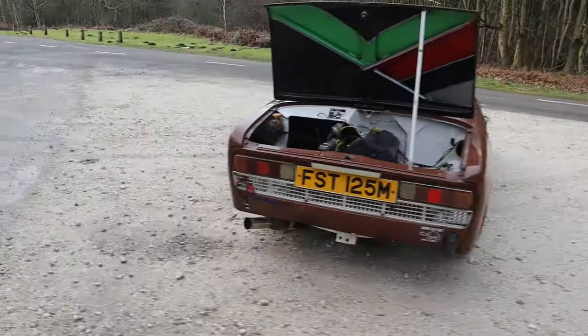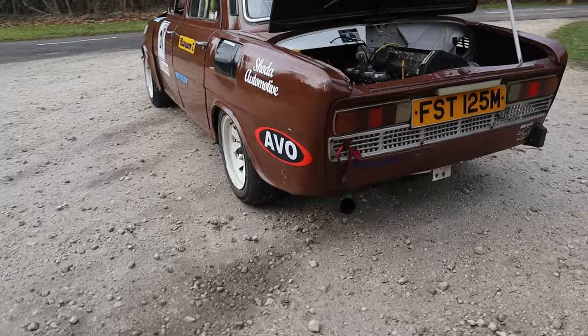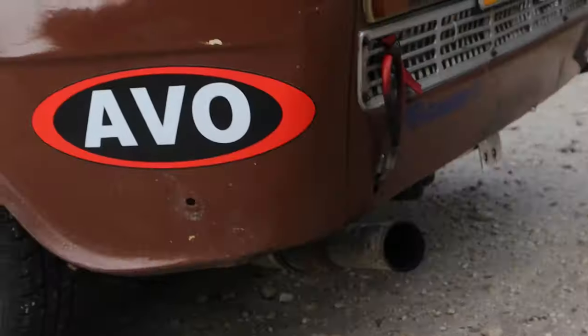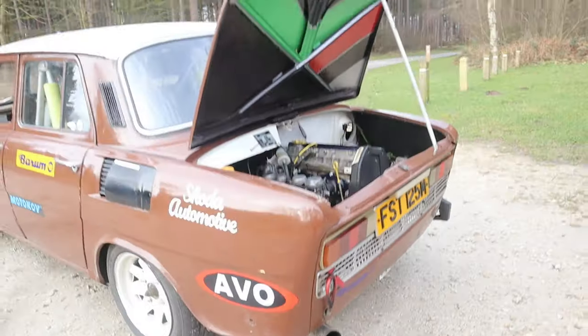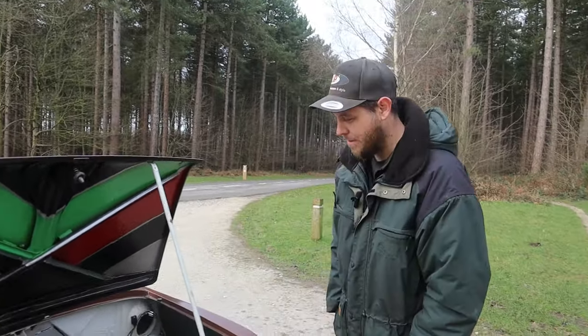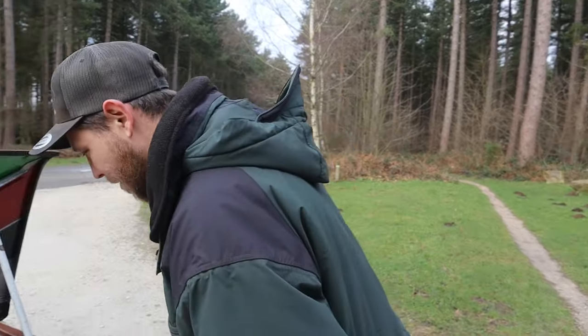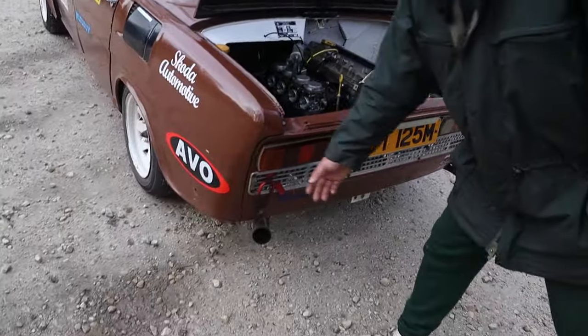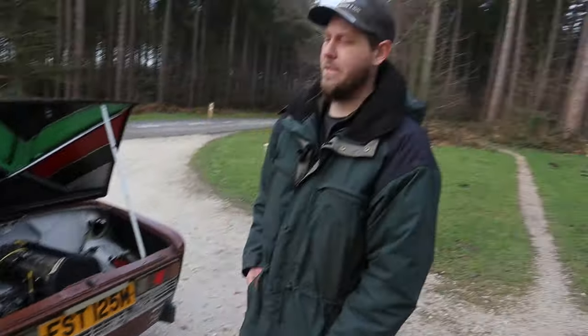I'm sold on this. So this looks like a cherry bomb exhaust. Yeah, you could definitely tell when you were pulling up. It's a 4-2-1 straight to a cherry bomb. It's about 2 foot long, so that's why it's so loud. It spits flames, and I need to move my tow hitch because it started melting it.